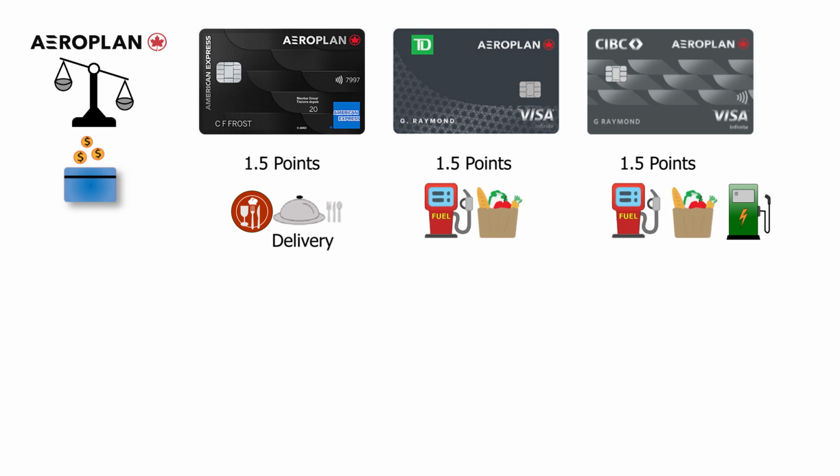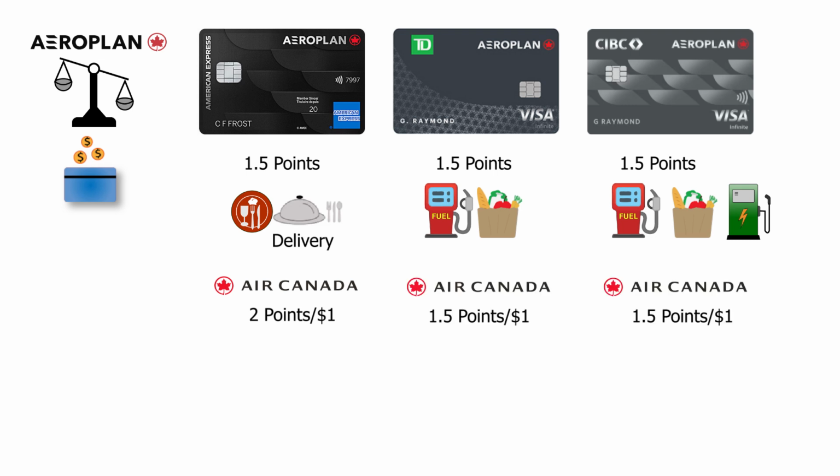You definitely want the American Express Aeroplan if you're into points collecting, while you want to use it for dining and Air Canada booking. But we mentioned that there are other cards that will do much better in both these categories, so have a good think about that. When it comes to earning with TD and CIBC Visa Infinite Aeroplan, again 1.5 on Air Canada, grocery and gas, with CIBC EV as well, and 1 on anything else.